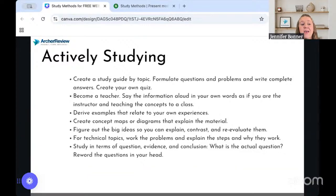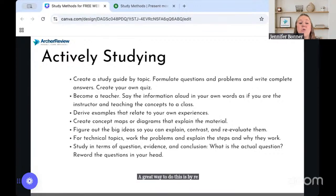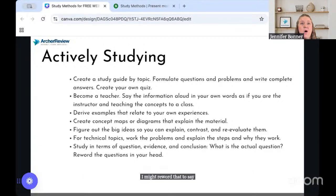Another way that you can actively study is when you're taking review questions. A great way to do this is by rewording the question in your own words. So if the question says, which of these would you recommend for a low sodium diet? I might reword that to say, okay, which of these has the lowest sodium in them?